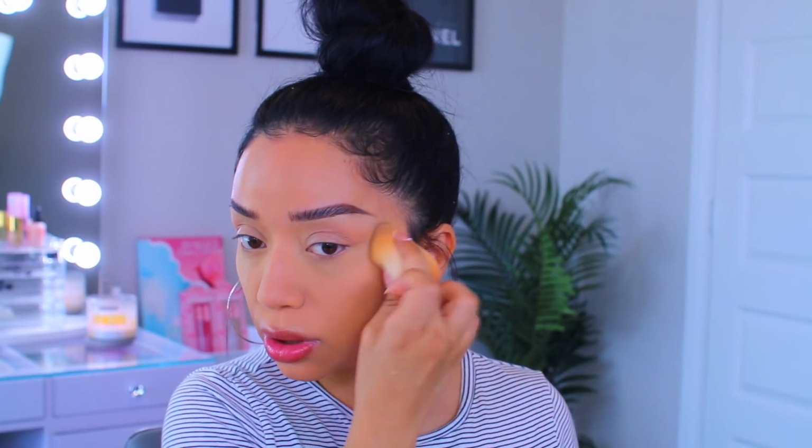It gives you such a pretty halo look, like a glow to the skin. And it's very soft, very light. And it wears really pretty too. And it's affordable, so you can never go wrong with that. I'm going to take some to the nose because I don't want to get too oily throughout the day. And I only use a little bit of the powder. I'm not baking, I'm just setting. I don't want to bake because I don't need this to be extra glam.